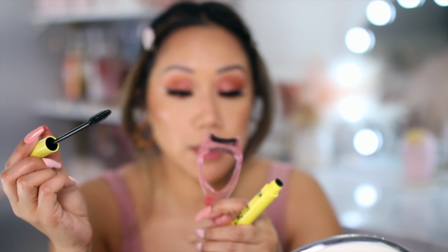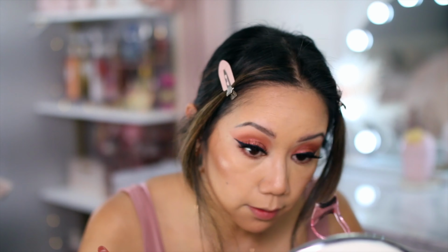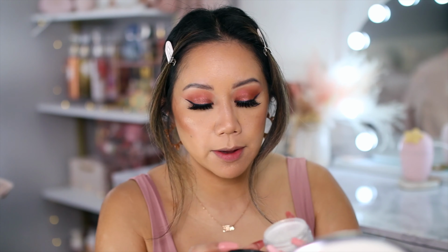Top portion right by the lash line. I have to clean this. Okay, yeah, I got them. Dust a little bit of the matte translucent powder onto the lips.